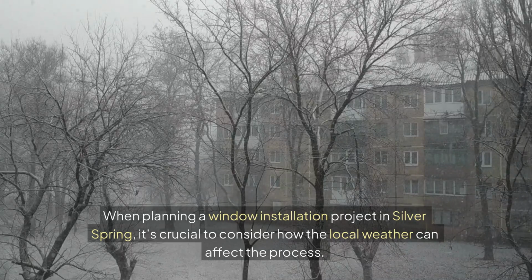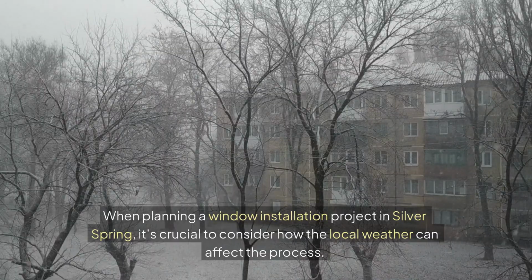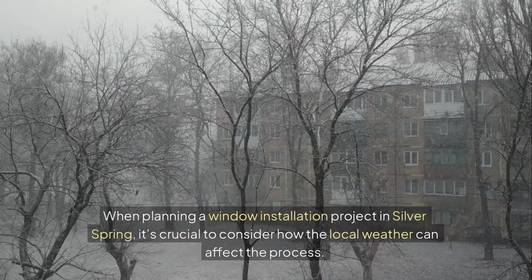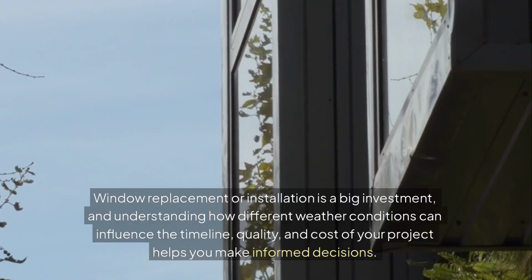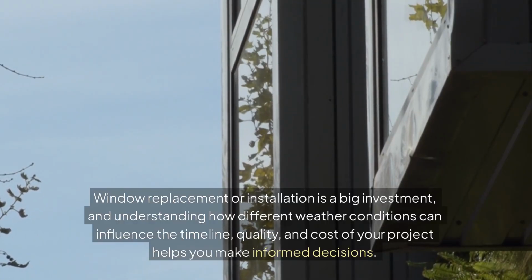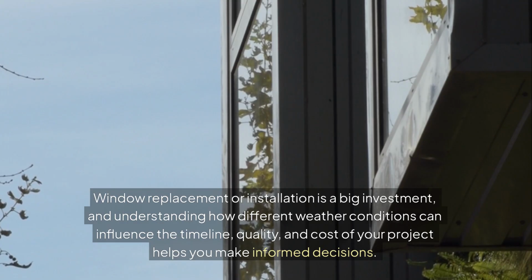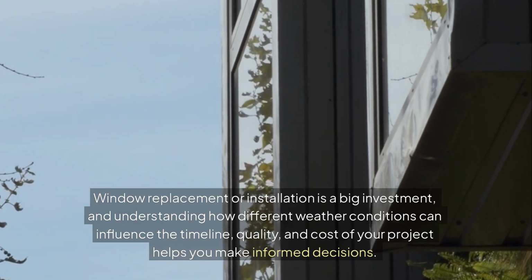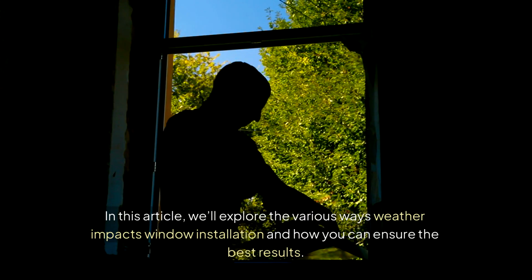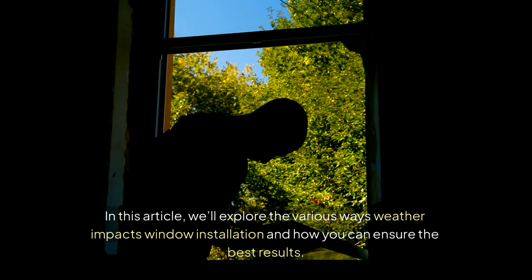When planning a window installation project in Silver Spring, it's crucial to consider how the local weather can affect the process. Window replacement or installation is a big investment, and understanding how different weather conditions can influence the timeline, quality, and cost of your project helps you make informed decisions. In this article, we'll explore the various ways weather impacts window installation and how you can ensure the best results.